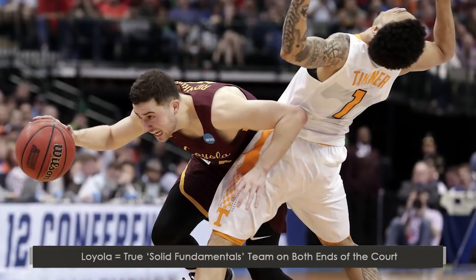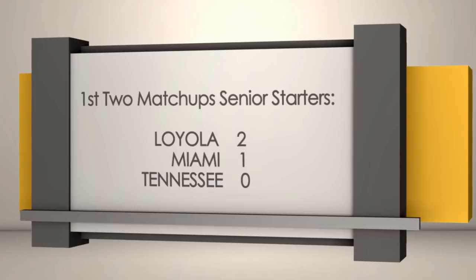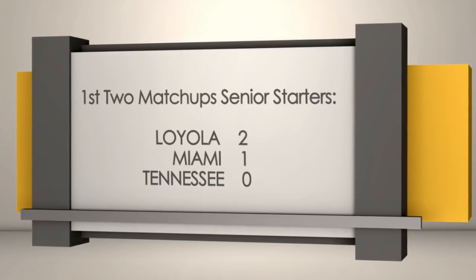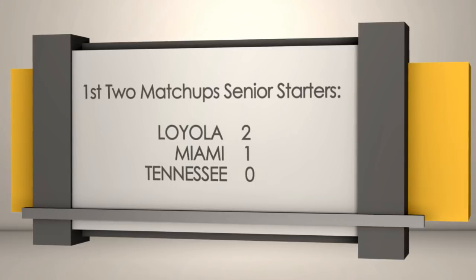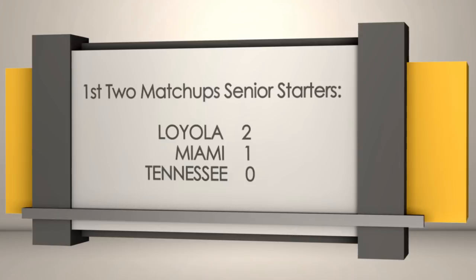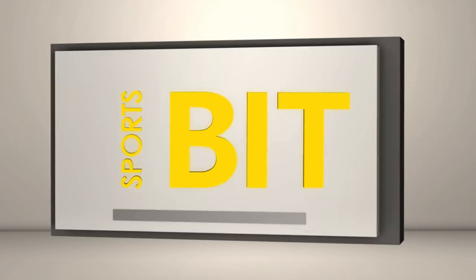Who'd they play? They played Miami and Tennessee. Well, look at the graphic. Miami and Tennessee, a combined one senior starter. Loyola, of course, has 2. And, of course, we're talking about Miami and Tennessee, a pair of teams that started a combined 5 sophomores and 2 freshmen. They were young. They made mistakes. Loyola didn't. And that was a difference maker.